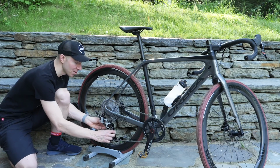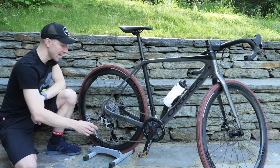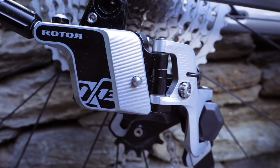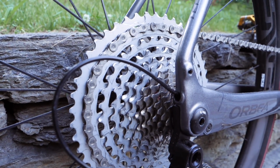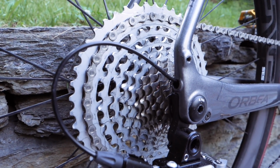It also has a button here that releases this pulley, so if you have to take the wheel in or out, or you need to pull it down, and then it also has this button here, which is cool. It's called origin mode. Basically what that does is it clears all of the index shifting and allows the derailleur to just go all the way down to its lowest cog so that you can get the wheel in or out if you need to do a wheel change for any reason.